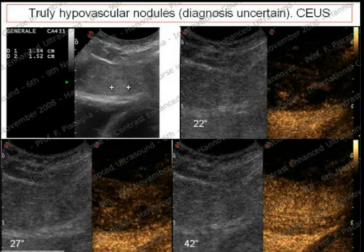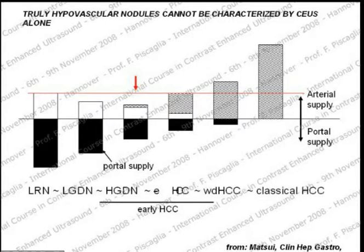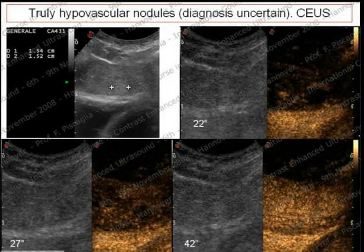If you remember, we can have sometimes hypovascular lesions, also in the arterial phase, which correspond to these sort of lesions. This can be seen very well with arterial portal angiography, but occasionally they can be seen even with percutaneous angiography. You see that in the arterial phase, this lesion is hypo-enhancing, where it becomes isoechoic in the late phase. These lesions should be biopsied because we don't know what they are.